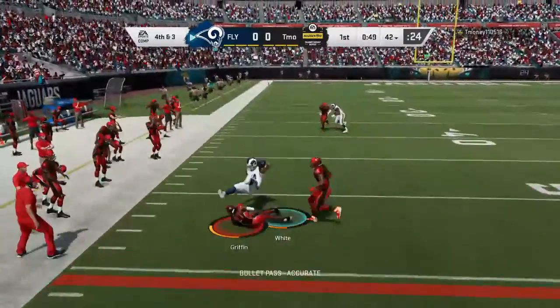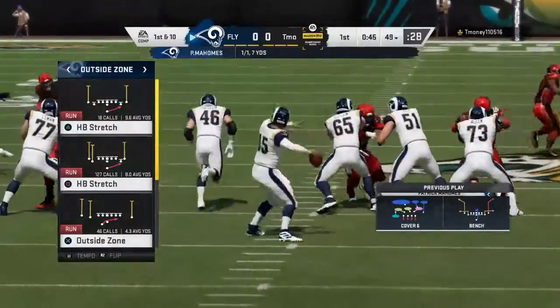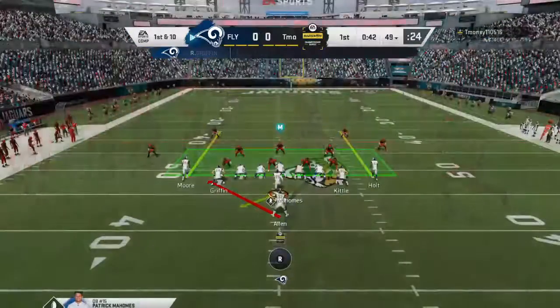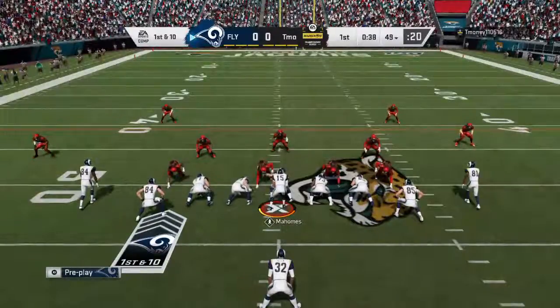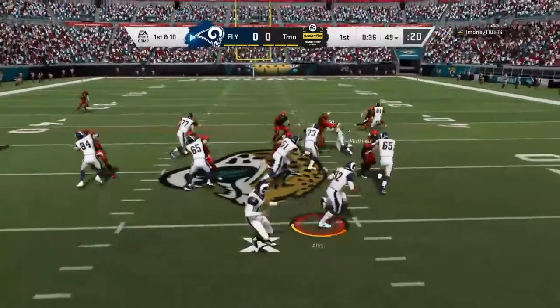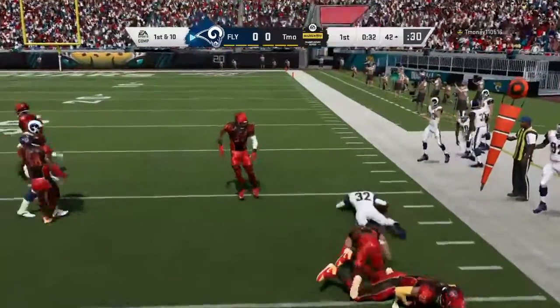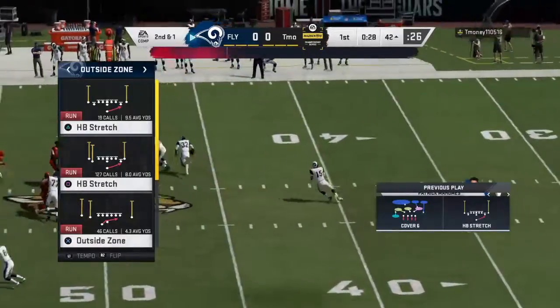And he finds his man, Griffin. And he is going to get the first down as he covers up after a pretty good shot there. They're able to keep the drive alive, 7 yards that time, and the decision to go for it proves to be a good one. They'll run on first down. It's Allen. And he's tackled a yard short of the marker. Good gain of 9 on first down.